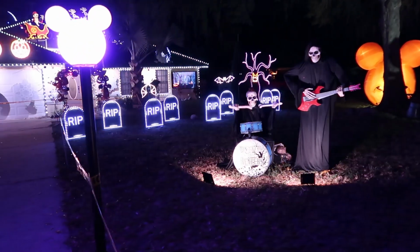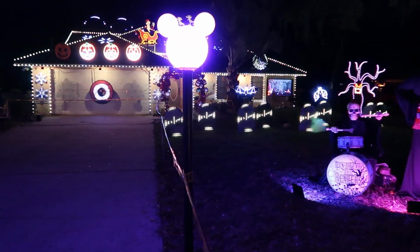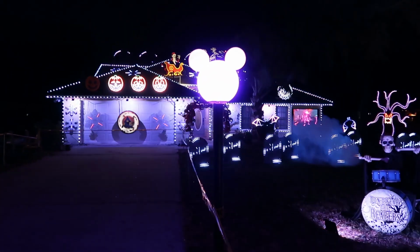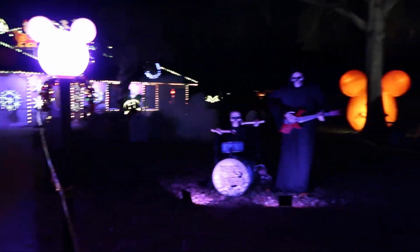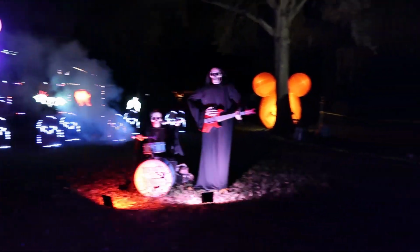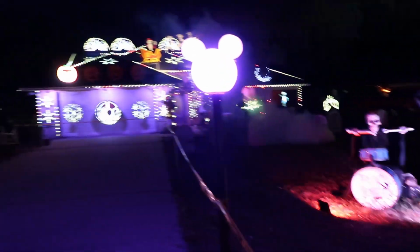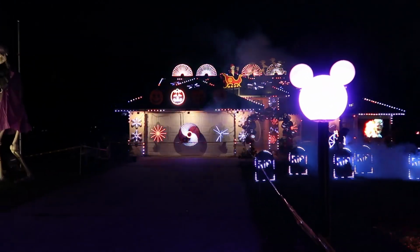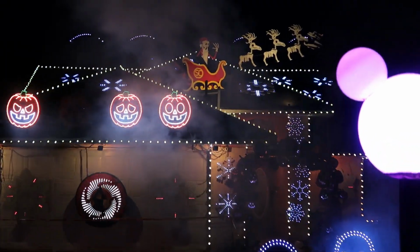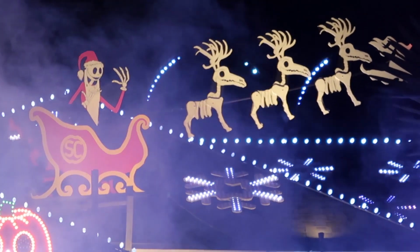But the amount of work and planning for this is immense. You gotta be really dedicated to this. I mean, when they do their Christmas one, it basically puts Clark Griswold to shame. There's just so much to it. Oh, look, I like that. Look up there. A little bit of Christmas Halloween type thing up there, which I think is cool. That is awesome.